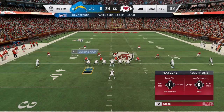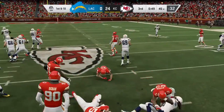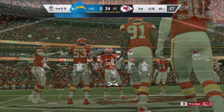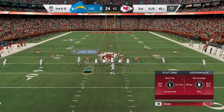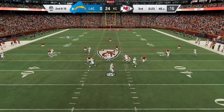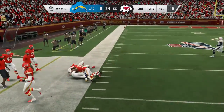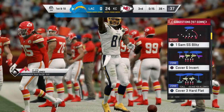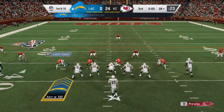I got him. Now Rivers going to give it off to Gordon. And the big boys up front, they're going to stop him right at the line. Chris Jones on the stop. Looking to throw on 2nd down. Rivers, it's complete to Williams. And they'll get him down as he's inside the 40. 17 yards for the Chargers there as they've got themselves a 1st down.